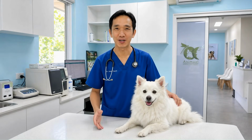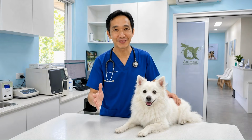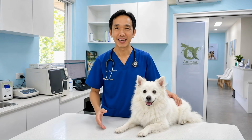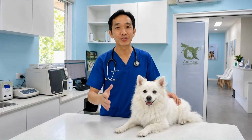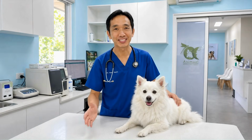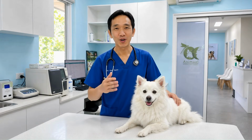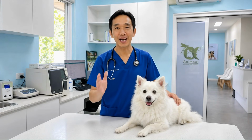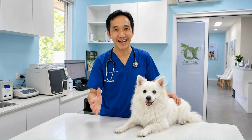So let's talk about diagnosis. How we actually confirm that what we're dealing with is kennel cough. Honestly, in the vast majority of cases, diagnosing kennel cough doesn't require a whole lot of fancy testing. Most of the time, we can make a pretty confident diagnosis just based on the history and the clinical picture. A dog with a sudden onset harsh cough, who's recently been somewhere with other dogs like boarding, daycare, a grooming salon, a dog park, or a training class, and who is otherwise bright, alert, and eating well. That combination of factors is usually enough for an experienced vet to say, yes, this looks like classic kennel cough.